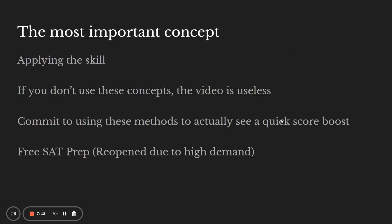The most important concept, right? I said the last one was the most important one math-wise, but this is the most important concept in all of SAT prep: you have to apply the skill. All the things that I told you, you could apply in your next prep session tomorrow. If you don't use them, then this video is effectively useless.